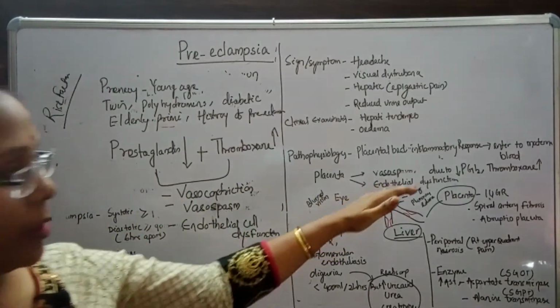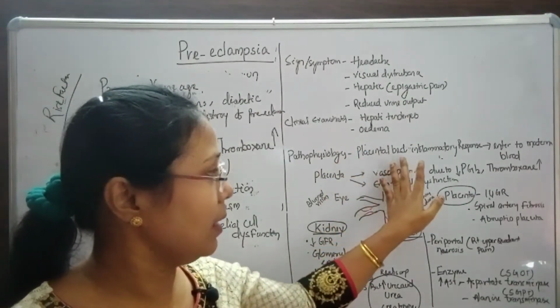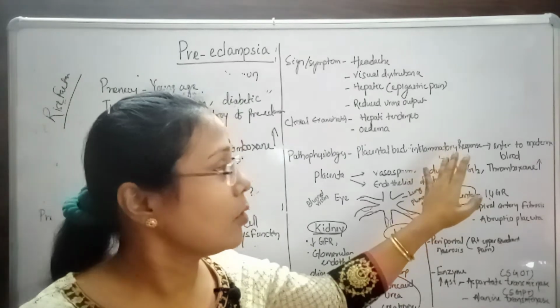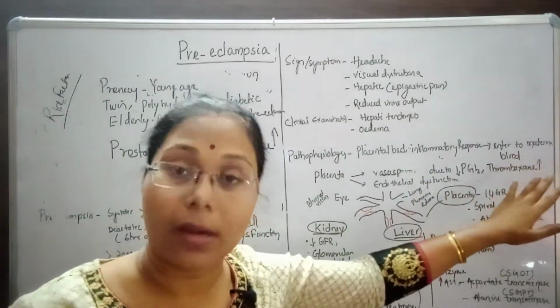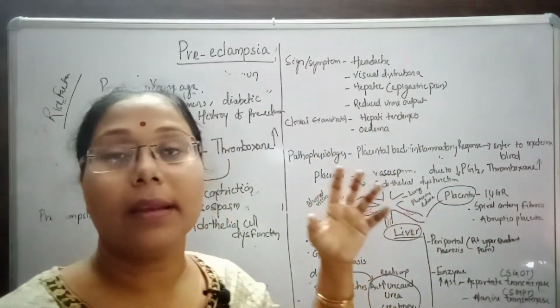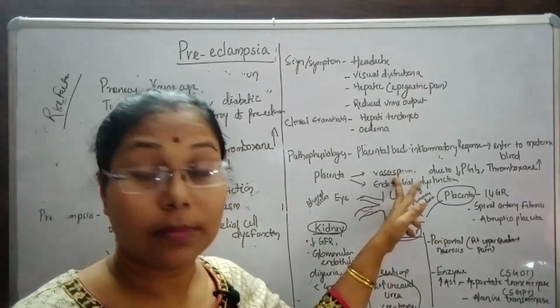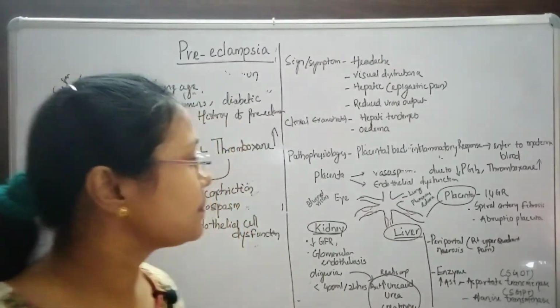Okay, so due to the placenta implantation in the maternal uterus, there is some inflammatory maternal bed. So an inflammatory response takes place in the placenta, and some of those things enter into the maternal blood. Due to the presence of those things, there is an increase of blood pressure, and they also cause vasospasm and endothelial cell dysfunctions.